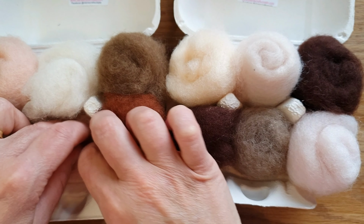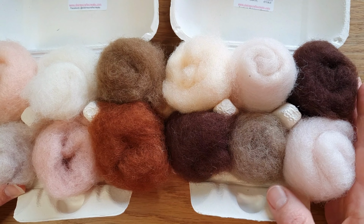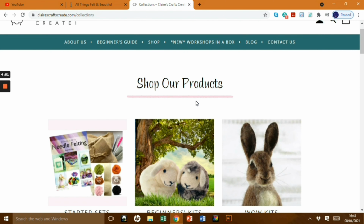So I would recommend, let me show you her website now and go through the samples and how much they are. This is Claire's website, Claire's Crafts Creates, UK based. She's got very fast delivery. This is the page you end up landing on, Beginner's Guide. So go to the shop and then scroll down.